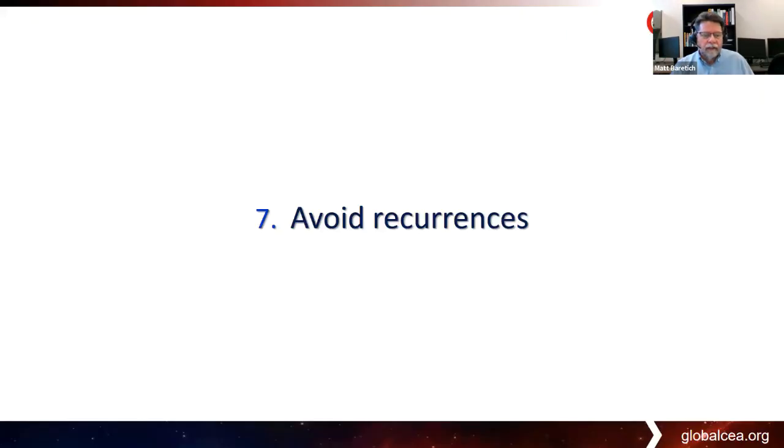And the last point is just to avoid recurrences, to learn from the situation. All of the work that we do for managing these incidents and investigating them is focused on making them less likely to occur in the future in our organizations and in other organizations by our reporting to something like the FDA system. And so that's the ultimate learning objective for this process. And I'll give one short example of how that worked out.